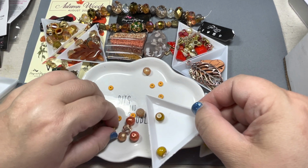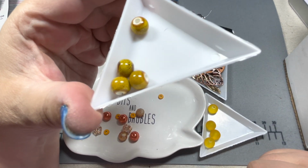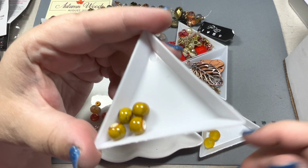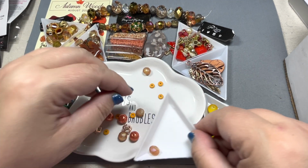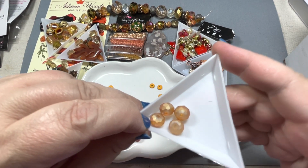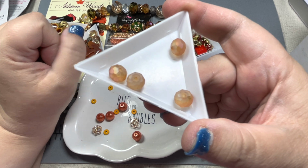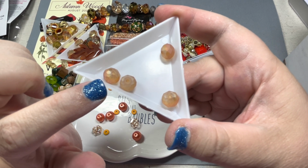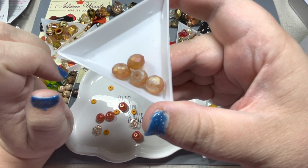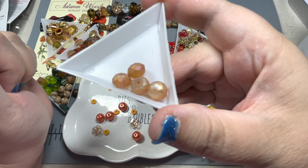Ooh, more ceramic in that frothy finish that I liked, but yellow. How neat. I really do like that in the yellow. Beautiful frosty rondelles. These have a really cool kind of pinkish shimmer. See if I can get the camera to show it. Yeah, you see this one right here? That bead furthest from me is showing some of that pink. Love that.